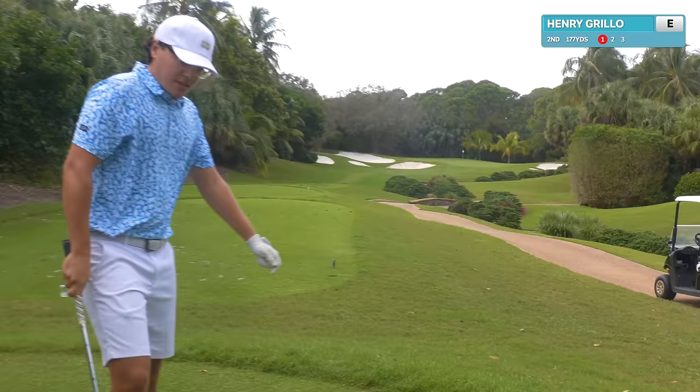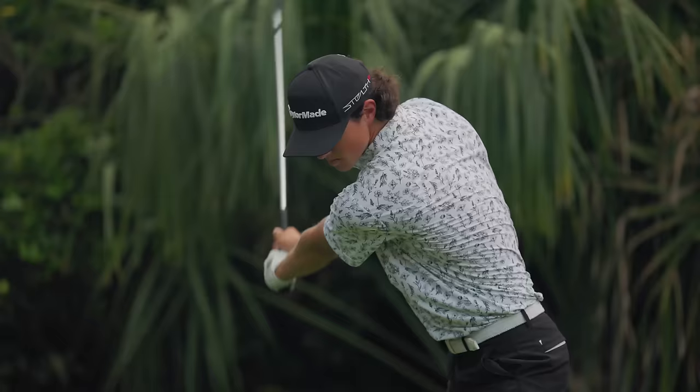Fine. Gosh, that wind is blowing from left to right, and you cannot feel it from down here. I knew it was blowing. It's my fault.